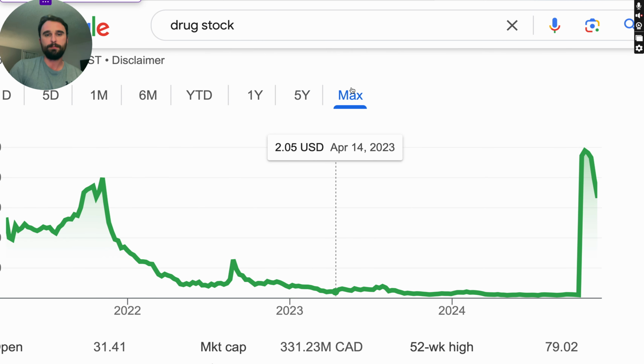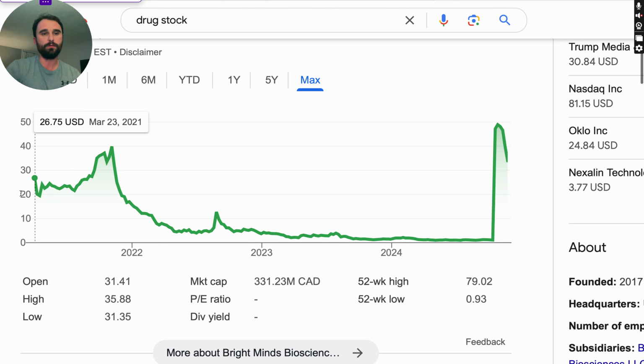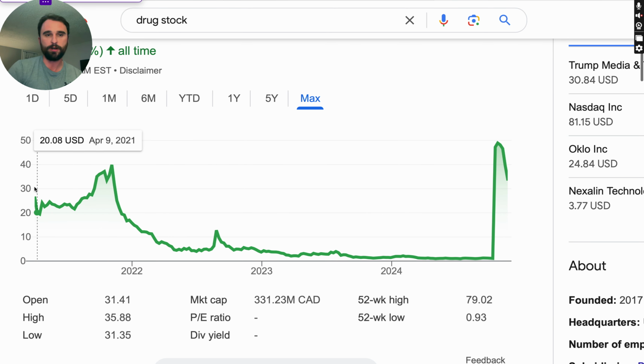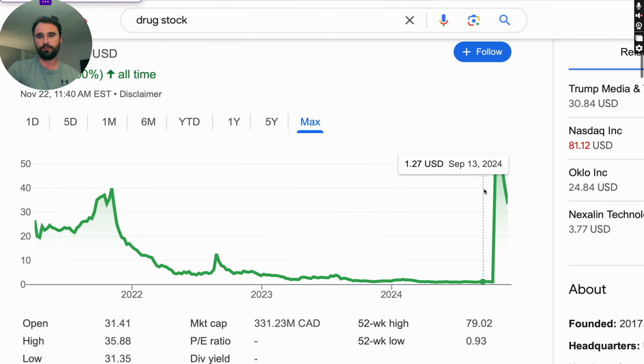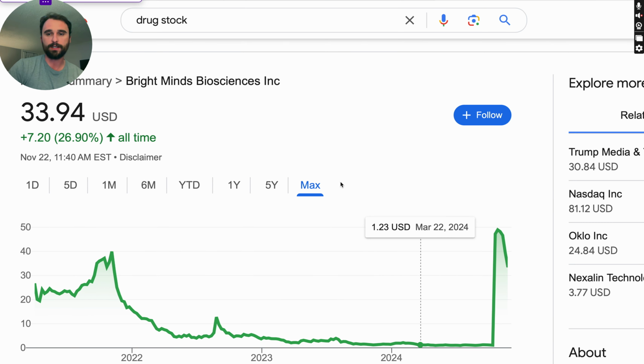And if you look at the max chart, it tells you the total since inception, 2021, of this company. It shows you the chart and how this company basically just exploded out of nowhere on some very positive developments regarding the company. So you can do research on that one if you want.